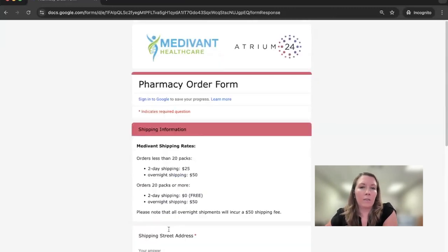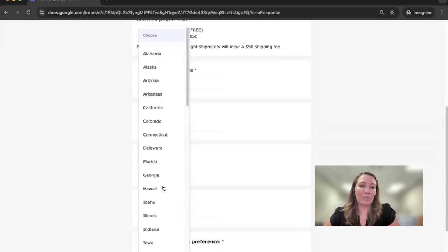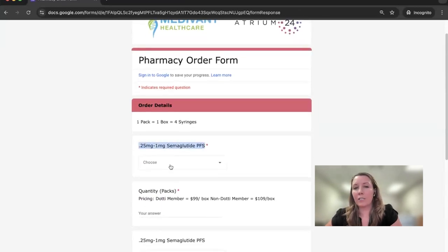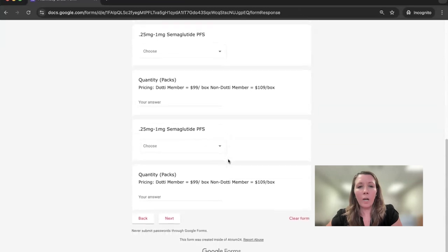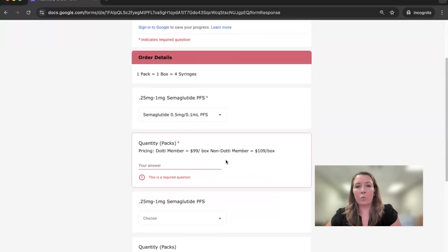Okay. And then you'll be able to put in, I'm just going to fill it out with dummy information. Okay. Because then you'll get to the products. So see, this is one price. So you'll select which one you're trying to purchase. It tells you the pricing. You'll put in how many boxes you're ordering. Medivant also sends you an email invoice. So if you have any questions about shipping or when will my order get here, or questions about pricing, you'll contact the folks at Medivant. And you'll have their information as well.